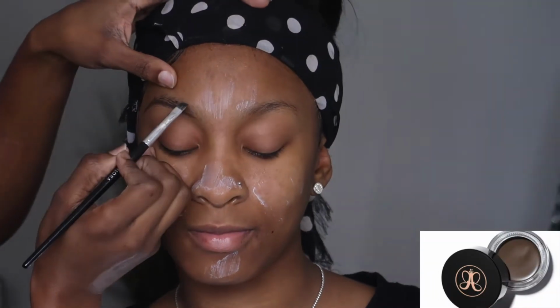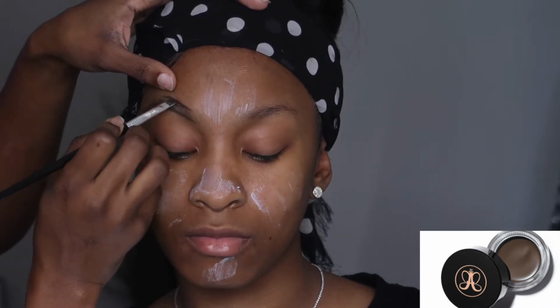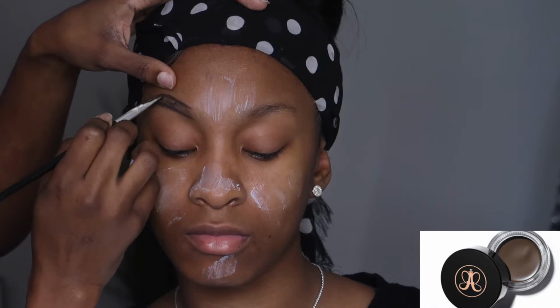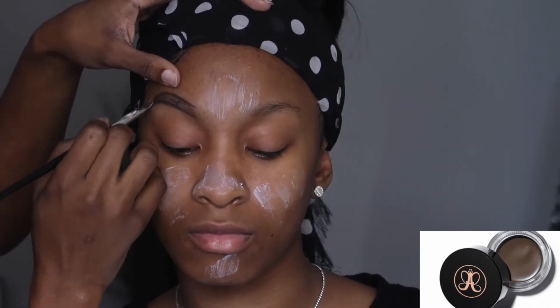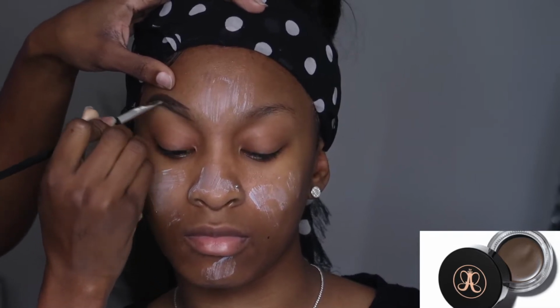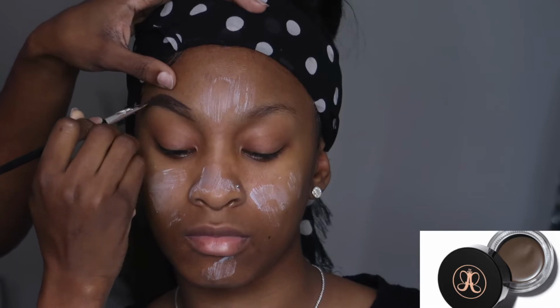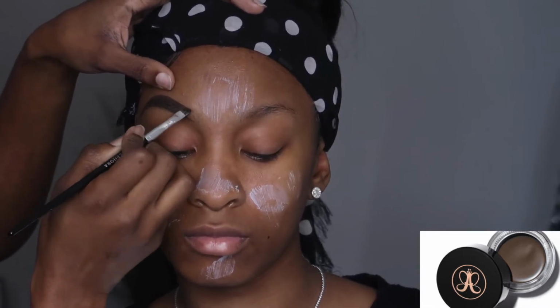Eyebrows, my favorite part. I'm using the ABH Pomade in Ebony. And of course, I'm lining the bottom and the top of her brow, just enhancing it, also following the natural shape of her eyebrows. And then we're gonna fill it in. When you get to the beginning part of her brow, this is how I like my brows to look. I like that fading gradient look.